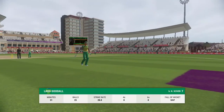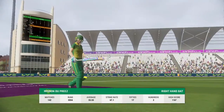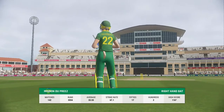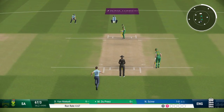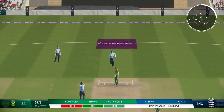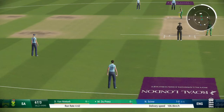The trudge back to the pavilion, a disappointing display in the end for someone with such skill. This goes down as a fail. And with that wicket, the new batter will walk to the centre. The batter just needs to rotate the strike early on as they get settled into their innings. Misses everything. That's a really wild shot. Nothing elegant about it at all. No timing, poor batting.